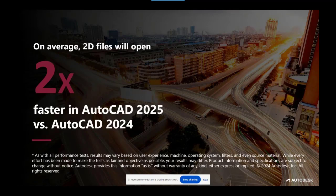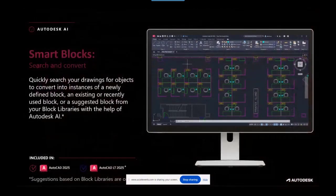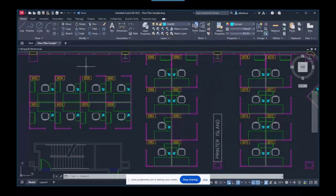There are some blocks, so if there's any vanilla AutoCAD users in here, and again, it's in all CAD platform products like Civil 3D or Plant, Map 3D. If you're a fan of exploding blocks, which I know a lot of us are for some reason, there's a new search and convert. So I've done a couple little videos on the AutoCAD stuff, but there's a new command called BCONVERT.